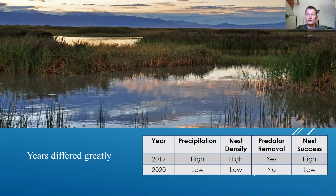Another big difference was that due to COVID-19 in 2020, managers were unable to continue with their predator removal programs due to regulations. They could not have their employees out there working. And so no predators were removed early in the spring of 2020, versus 2019 where they were. And we see that with the higher number of duck nests in 2019, we had a much higher apparent rate of success versus 2020.